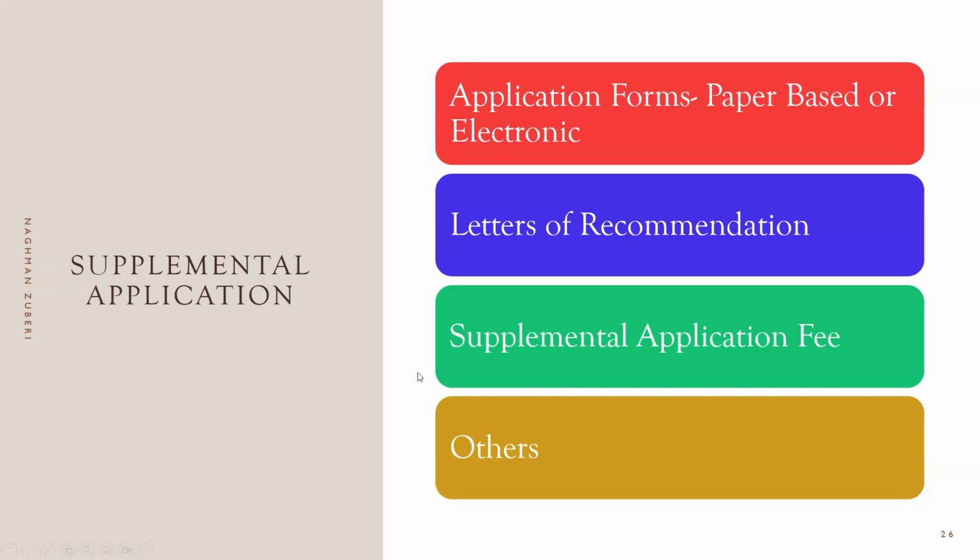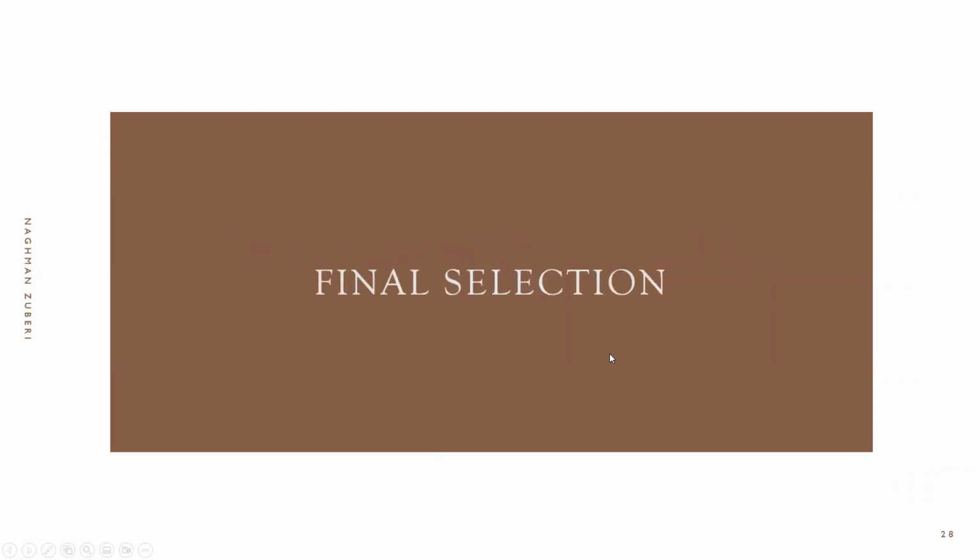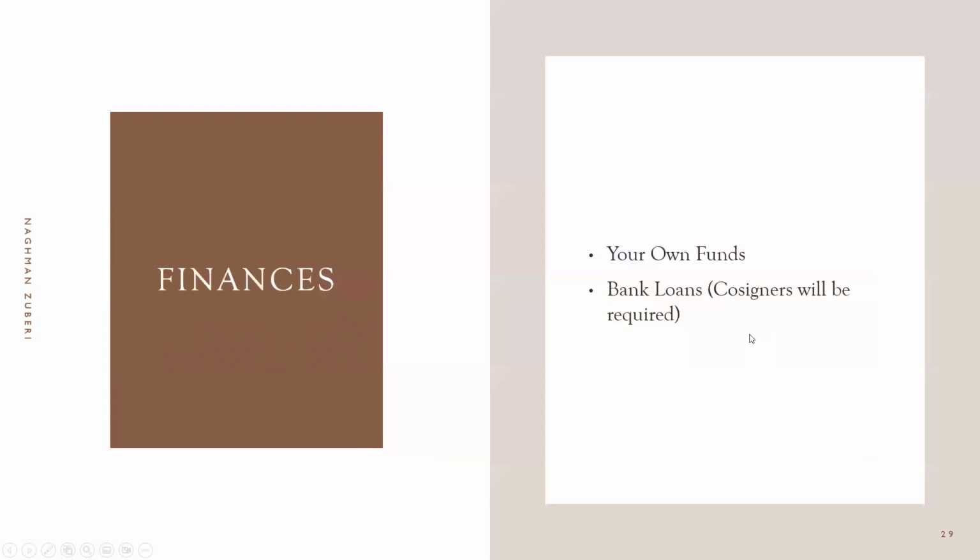So letters of recommendation, supplemental application fee, and whatever the other requirements of that particular university are, you have to fulfill those. Then they will call you for an interview or a bench test, or maybe both, depending upon the university you are applying to. And on the basis of all that, final selection is done.